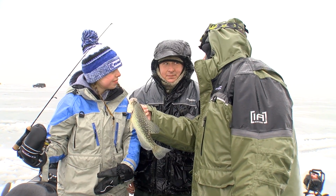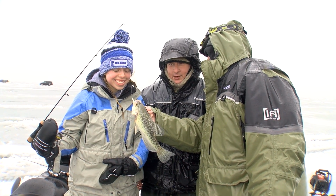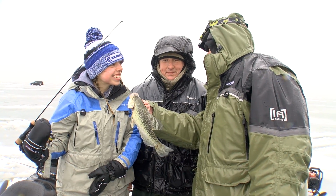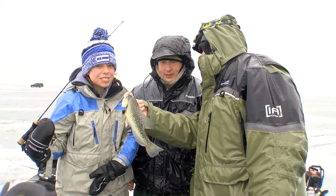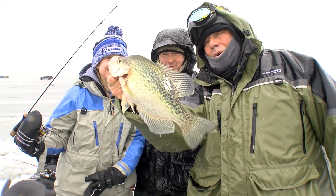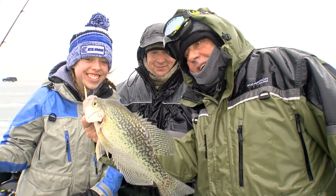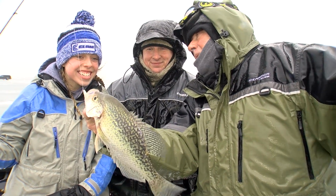Later ice, this crappie bite can be pretty good out here. It sure can. And we're only catching a few right now, but I'm sure it'll turn on more as we go through the year. So late February is the time to get out here and do this? Yep. Boy, that is just a gorgeous fish. That's 13 inches long, Blake. Awesome. That is crazy cool. And was he in the same area as the walleyes, about 5 feet up?